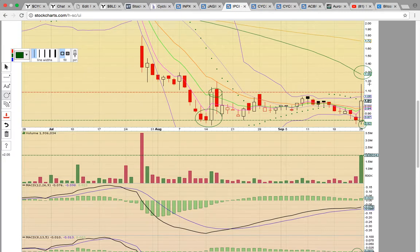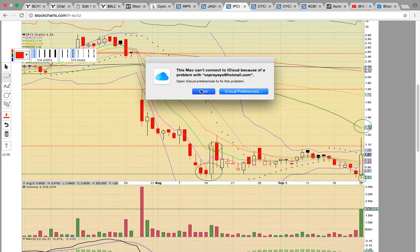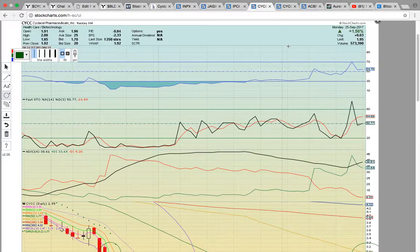Now if it can break above this $1.10, that's going to be a signal that it's really heating up and getting ready to move higher. And then if you notice, this is also a gap play. There's a big gap up here. And so once again, if this can get moving, you can see it hit these moving averages and try to fill the gap above.